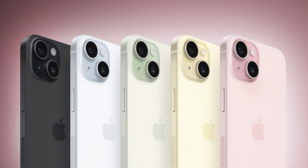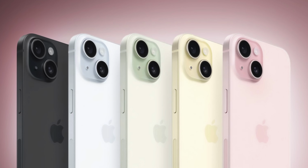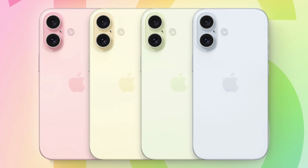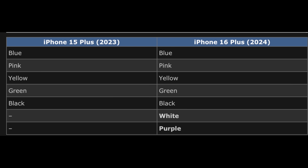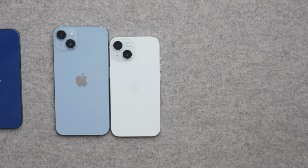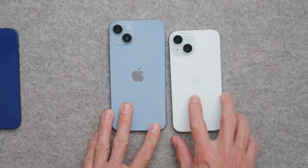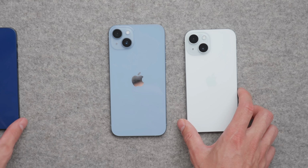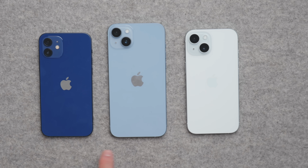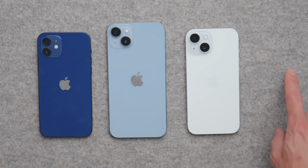In terms of colorways, we currently have 5. We might be moving up to 7, so that will be pink, blue, yellow, green, black, white, and a new colorway, which is purple. It'll be interesting to see what they do with the colors for the standard model. If we take some previous gens of iPhones, we have, of course, the iPhone 15. This is actually the 14 Plus, and before that, I think this is actually the 12. I think I'm missing a colorway in between, but they've gone consistently lighter over the generations.